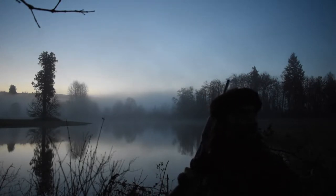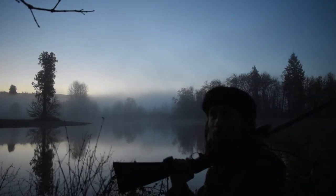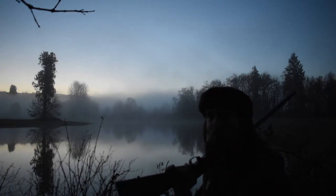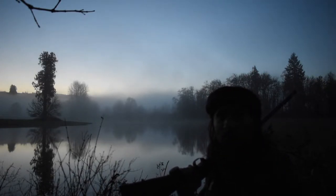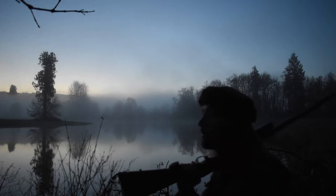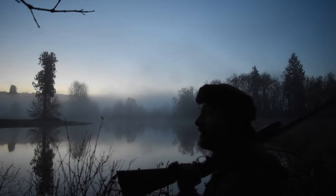And it's the calmest day of the week so far. It's been really stormy all week. Hail, thunder, snow, northwest winds over 20 miles per hour. And so today it finally calms down. So stay tuned and see what happens here. Let's go hunting.